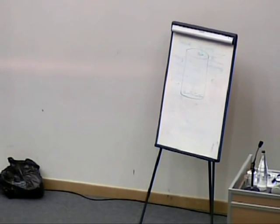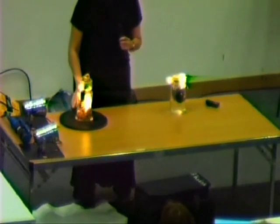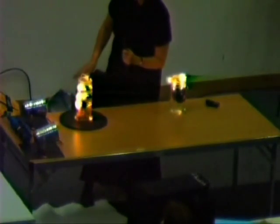I don't know if these are showing up. Are we seeing these? Can we see these? That's not really focusing, is it? Okay, the light's not good. No, you can't see it, can you? Okay, can we have the lights back up then? Maybe you could come down and have a look afterwards.